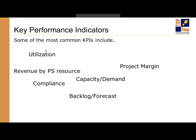But then if you look at the revenue by PS resource, this capacity versus demand, if you see that you're needing 3 or 4 new PMs, how much revenue does that equate to? And by tracking a revenue by PS resource metric, you can very easily see what the average revenue is per person and then break it down by maybe levels of skill sets or types of resources so that you can see where you would get more of a money growth from the company if you hired certain individuals as long as there was demand for them.